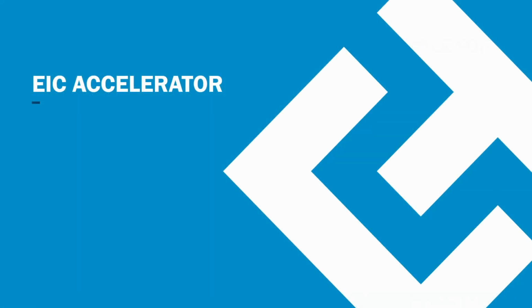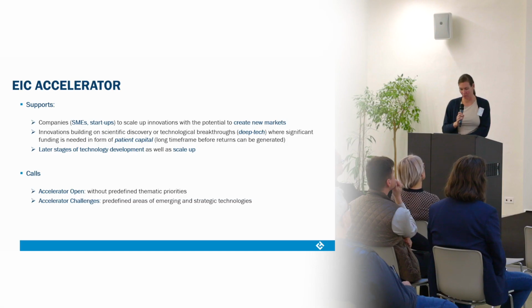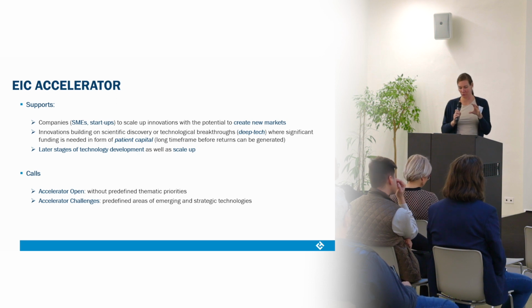Coming to the last one, the EIC accelerator. So this is a scheme or an instrument that is only dedicated to companies. So here it's SMEs that are, let's say, the largest focus group of this instrument. Although even larger companies can apply to the EIC accelerator, but I will mention some limits to this in some upcoming slides.